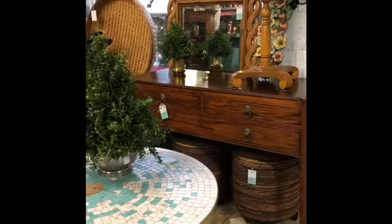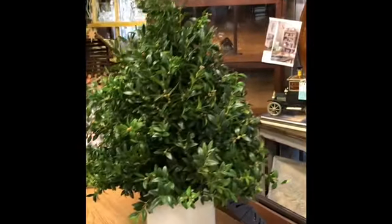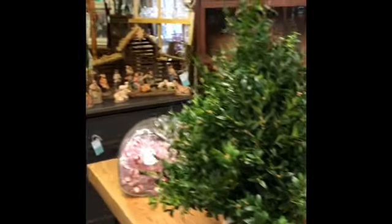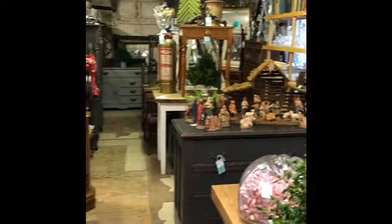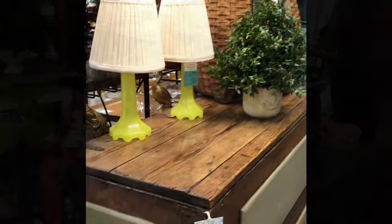In addition to the Boxwood Wreaths, we also have topiaries of different sizes. Several people have asked on Facebook about price ranges, and I do have that posted for the Boxwood Wreaths and the topiaries if you're interested in finding out general pricing.